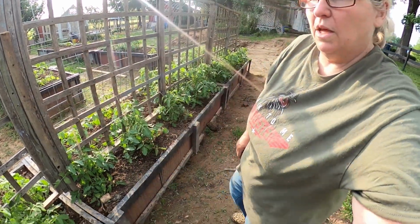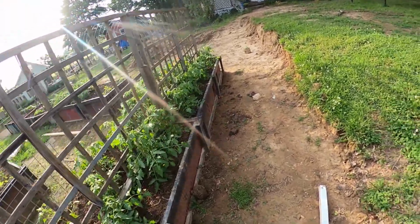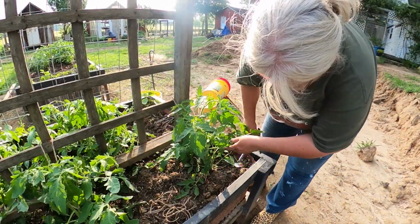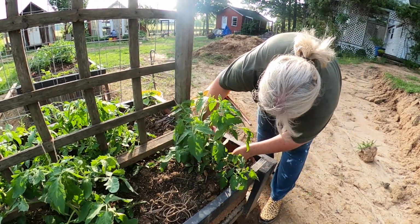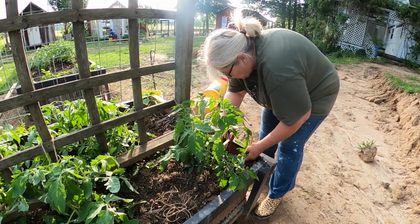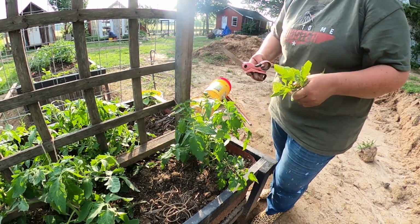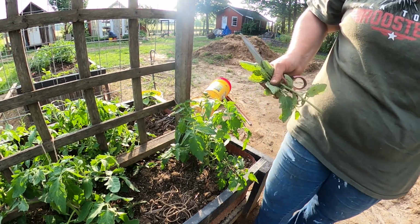Now let me just take you along down here. We'll start down here on the end. Down here around the bottom of the plant, these are touching the ground. Now, I'm not going to trim off every one of them that are touching the ground. I'm just going to clip off the ones that are really low, because some of these are going to be touching. But that'll make the roots go deeper when you trim on the tops of it. It'll make them go down.